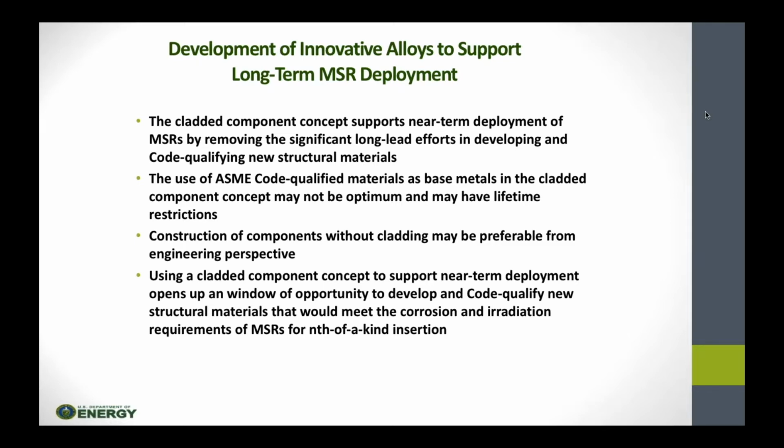So to use a cladded component to support near-term deployment may open up a window of opportunity in the near-term development of a new material that is both corrosion resistant with the high temperature strength that's needed, and may very well meet the requirements of MSRs for nth of a kind insertion. So we are also very interested in that.